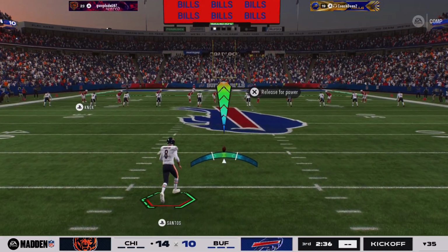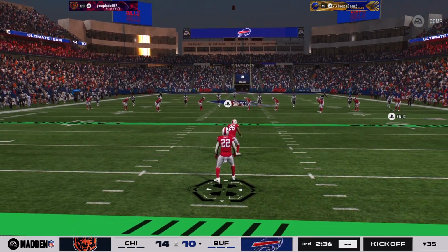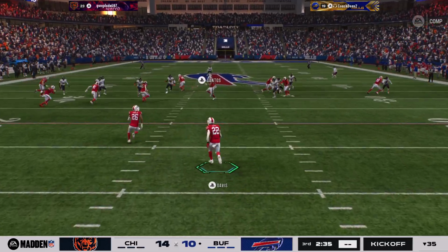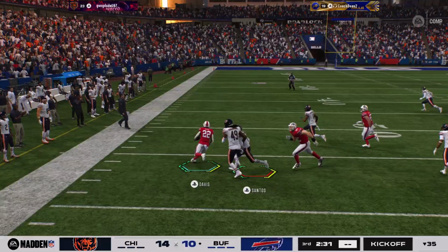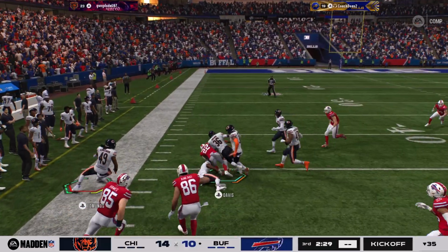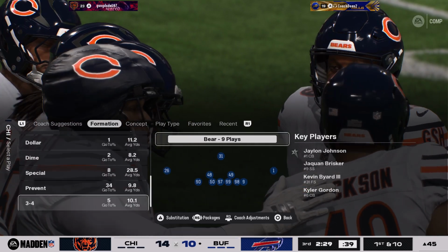Santos has it all teed up and ready to send this away. On the return, here comes Davis. Good work so far. He's got room. Field flipping effort there as he's brought down on the opposite side of the 50.